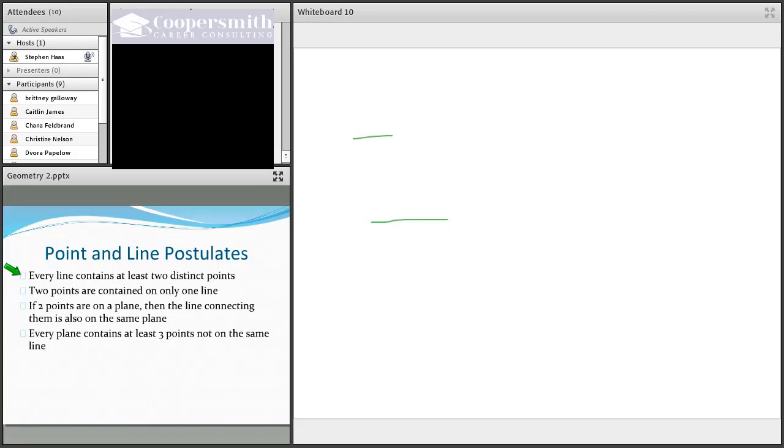Two points are contained in only one line. Any two points. I could draw any two points at all, and they would only be on one line. These two points, one over here and one over here, there's only one possible line that could connect them. And that, of course, is the line that goes through both points. And again, not drawn very well, but hopefully you get the idea. This is the only line that will go through both points.